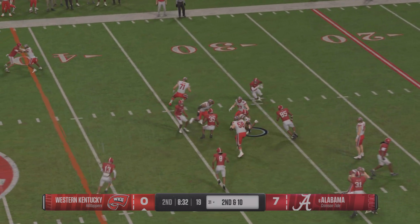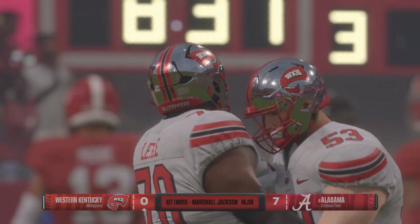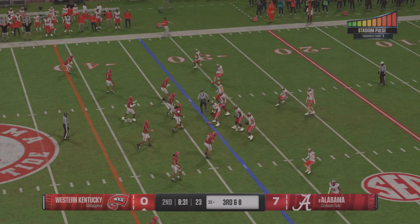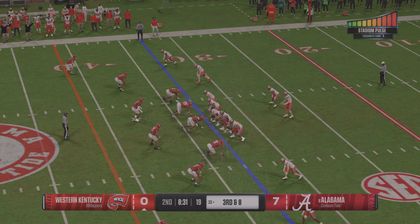He leaves it with his back. Pushes ahead for a couple. They'll mark it at the 33. Looks as if we have an injury on that last play, and we'll take a break to check him out. If they can convert here, that type of play can really give you a shot of momentum.